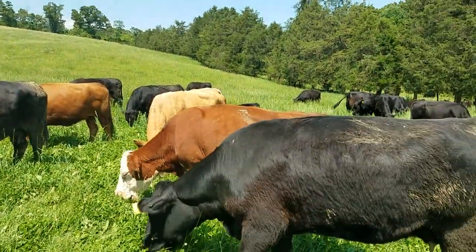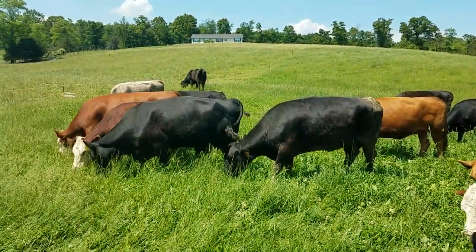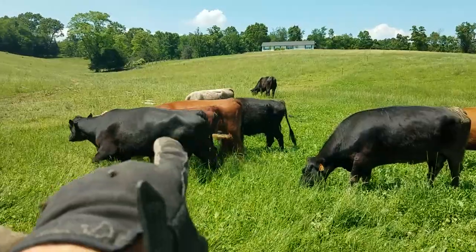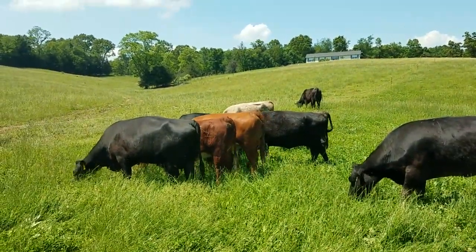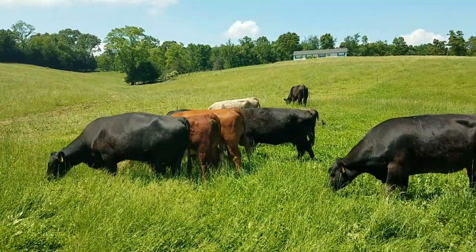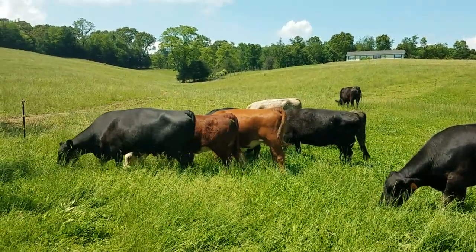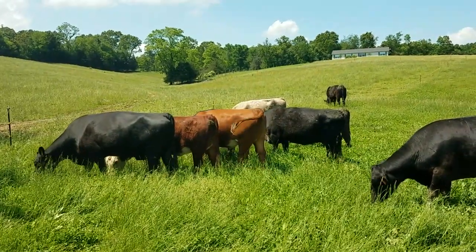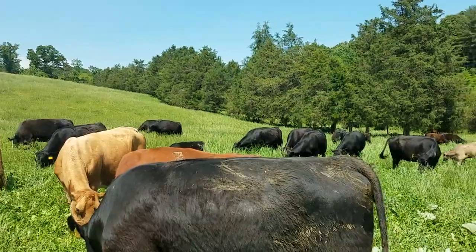These are treated more like finishing animals, and you can see that condition come back on these old girls, like these guys right over here. That's some good condition for an old cow that 6 months ago was probably 200 pounds lighter and quite bony. So I've been pretty pleased.